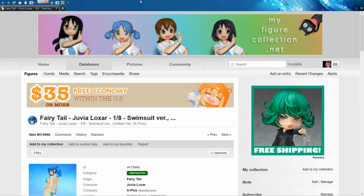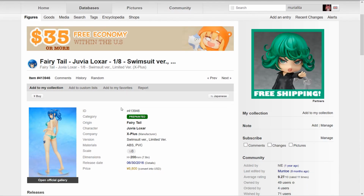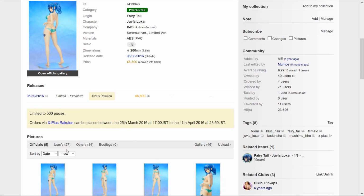And Manuel is also asking about Juvia Lockser from Fairy Tail. This is the 1/8 swimsuit edition by X Plus. She came out June 30th of 2016. MSRP was 6,800 yen, which is very low. It's very cheap, which is a good thing. So this one was limited to 500 pieces. So I'm guessing she probably is going to be expensive in the aftermarket because of that. Could be wrong. Could be right. Don't know.